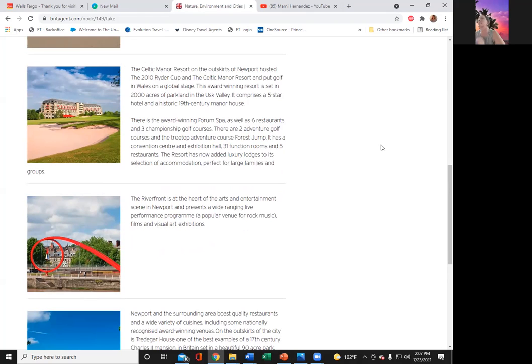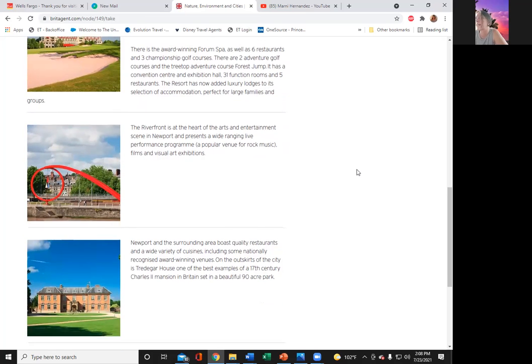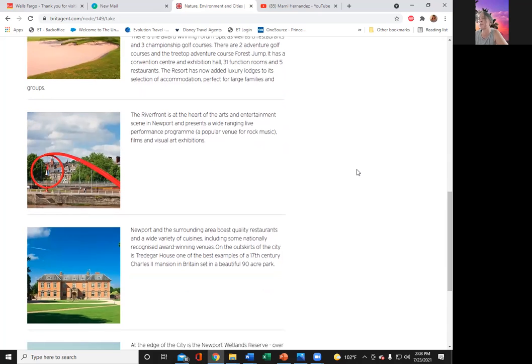There is the award-winning Forum Spa, as well as 6 restaurants and 3 championship golf courses. There are 2 adventure golf courses and the Treetop Adventure Course. It has a convention center, an exhibition hall, 31 function rooms, and 5 restaurants. The resort has now added luxury lodges to its selection of accommodation, perfect for large families and groups.